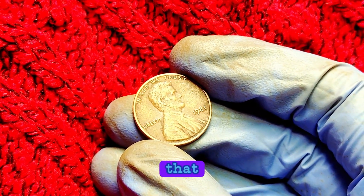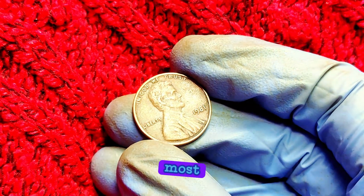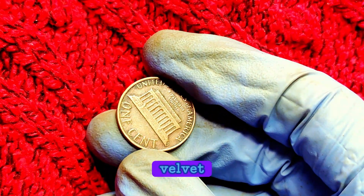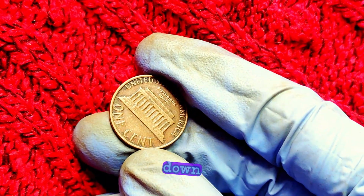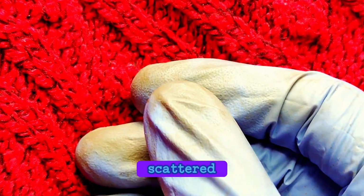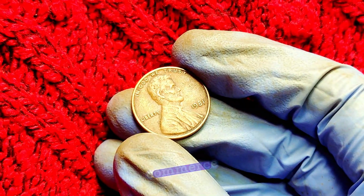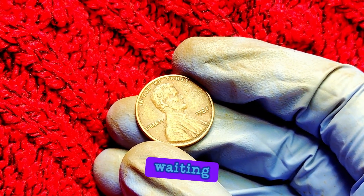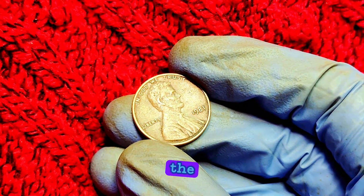And here's the part that makes people uneasy. Most of these coins were never saved on purpose. They weren't protected in velvet cases. They weren't handed down with stories attached. They were minted, spent, and scattered into the bloodstream of everyday commerce, which means some are still out there, still hiding, still waiting.